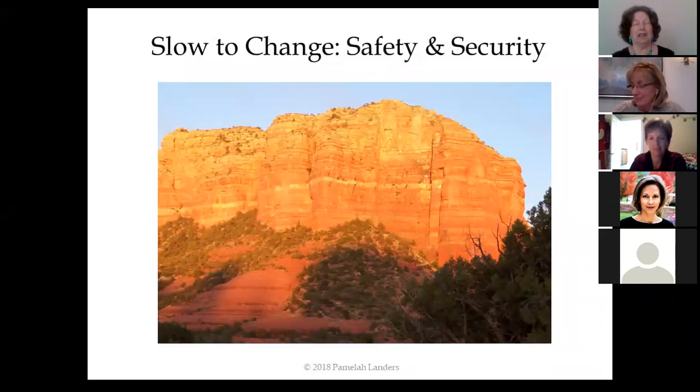So, slow to change. This is an earth property. This is Sedona, the Red Mountains of Sedona. Safety and security are motivating the slow to change aspect of the Hermit. And here's why. Earth energy needs other elements to make it change. If you had just dirt sitting out, if there were no wind, it would never move. If there were no water, nothing would ever happen. It would just sit there, right? So Earth needs other elements to make it move. And the slow to change piece is there because safety and security are driving the Hermit.